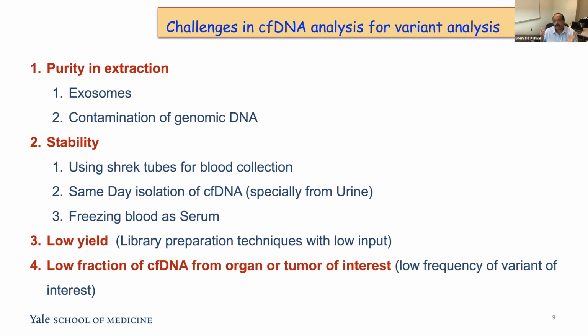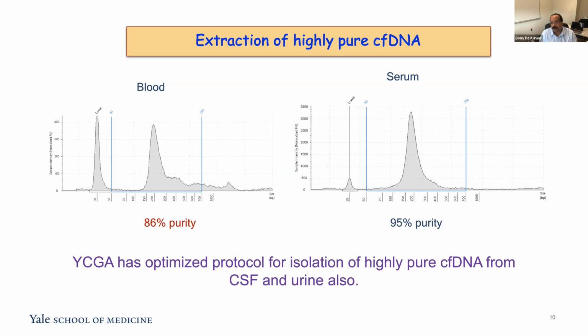The third major challenge is that whatever amount of starting material you use, like urine, saliva, or blood, you will get a very low yield of cfDNA, except in a cancer situation where you have a huge influx of cfDNA in blood. So we have to come up with a library preparation technique that can handle low-yield input. Similarly, the other major problem is that among all the cfDNA, the major contributor is the blood cell itself. Whatever cfDNA is contributed from your organ of interest is a very low percentage, less than 1%. That means you are analyzing low allelic frequency variants, and in that case, you need a robust method that can call true positives and true negatives.